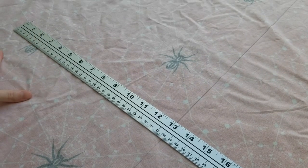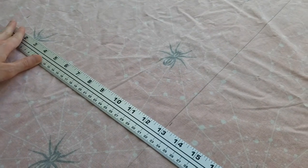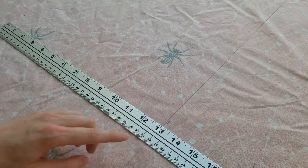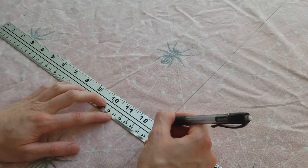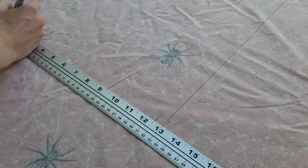I then did the same thing for the second panel, measuring initially from the line that I drew from the first panel. I started from the 13 inch point and then drew a marking at the 12 and a half inch point, and then marked out the rest.